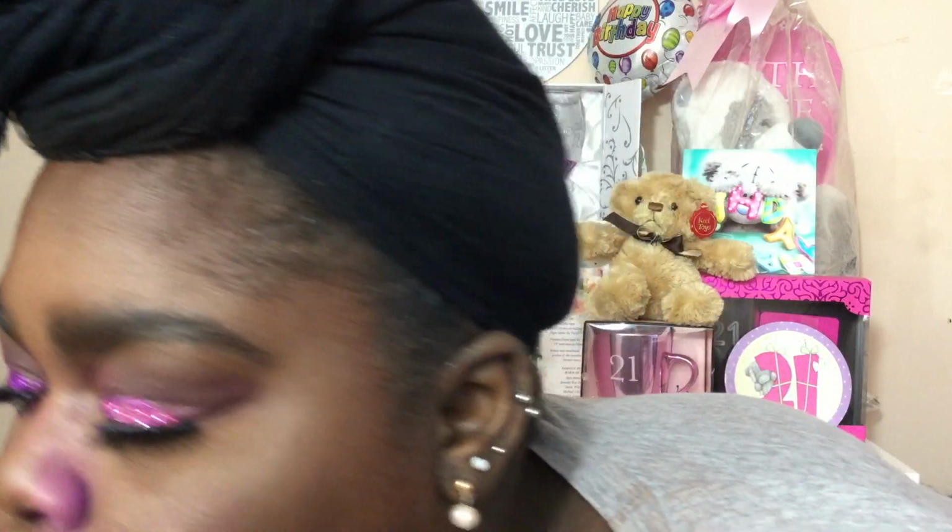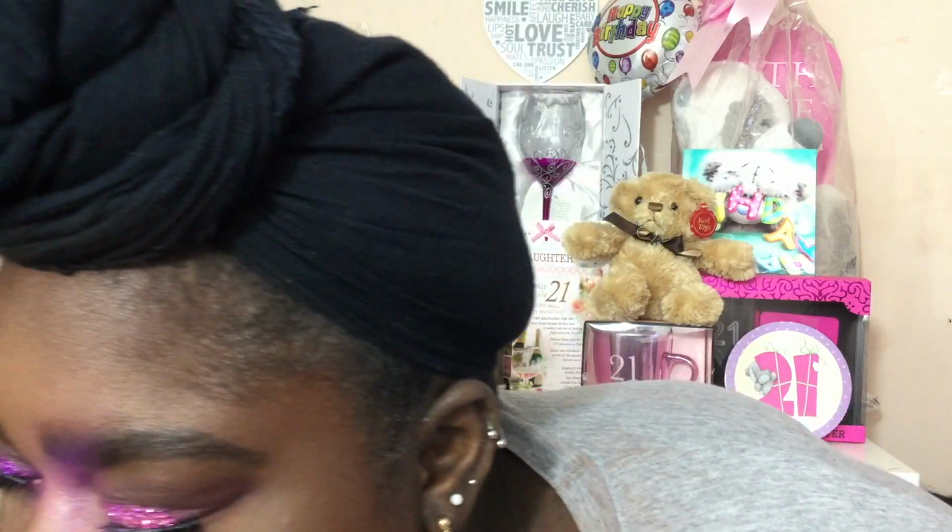Okay, she used a kind of, what's that shape called? A tapered kind of brush. So let me find something close to that. This is the closest I can get to a tapered brush. So we're gonna just use this for our LeBronzing powder in the color LeBron's Glow. It's actually called Bronze Glow, but you know.